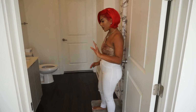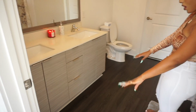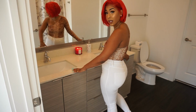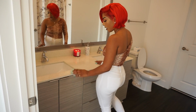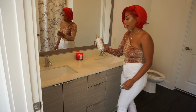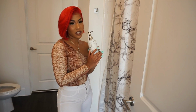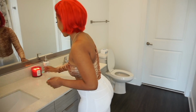So if we come to this side, we have more of the gray taupey colorway for the bathrooms. It's literally the same print as the kitchen, for the tabletop, for the sink top, and then for the cabinets as well. I do have the matching marble soap to match the curtain. I just feel like marble is so bougie and rich, and I just really like it. It's really cute.